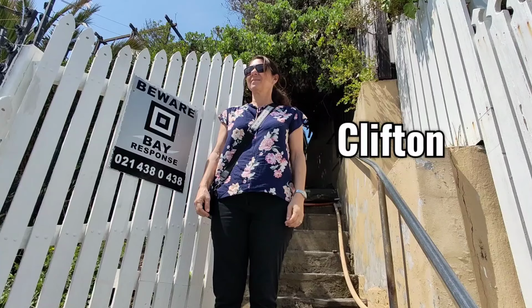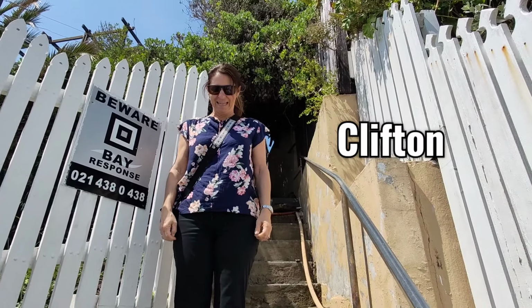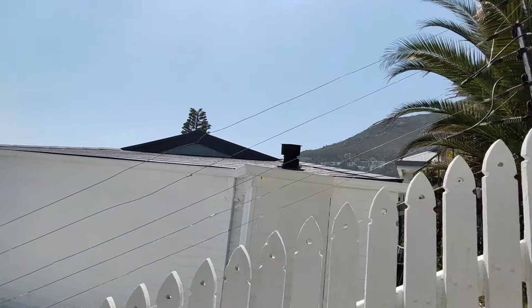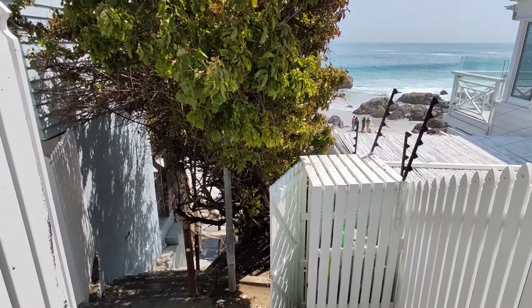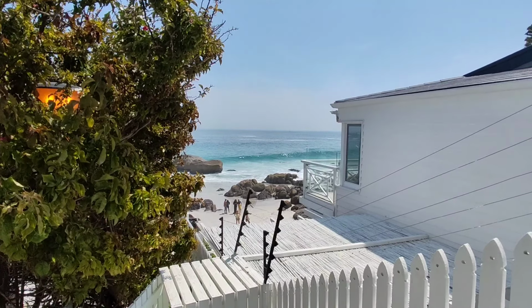Very beautiful. We're here at Clifton and we're trying to get down to the beach, but we have to walk through these houses. The houses are right on the path here. So you walk through the houses and there's the beach ahead of us, and we're still walking down the pathway there. So this is Clifton. It's Clifton 3rd and a half or 4th or something.